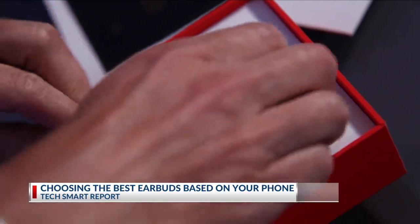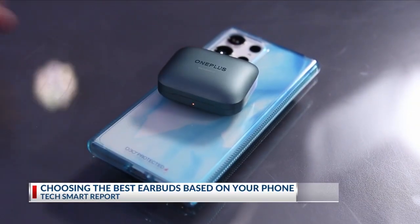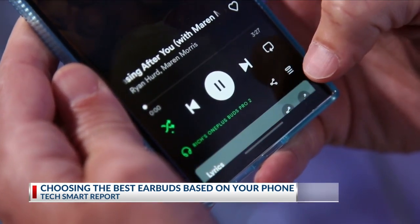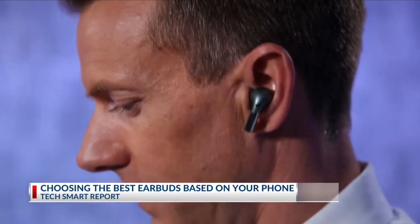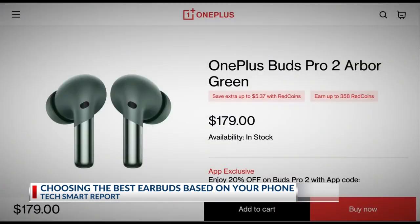The OnePlus Buds Pro 2 are similar to the AirPods Pro. They feature a premium wireless charging case that can give you up to 39 hours of playback. There's also built-in noise cancellation without that typical underwater feeling, and I love how they fit perfectly in my ears and stay there. OnePlus Buds Pro 2 are $179.